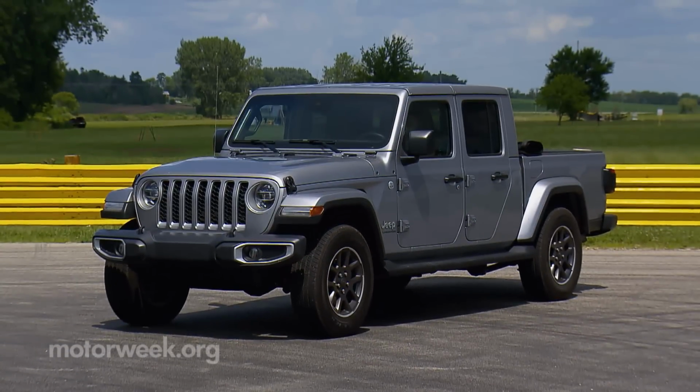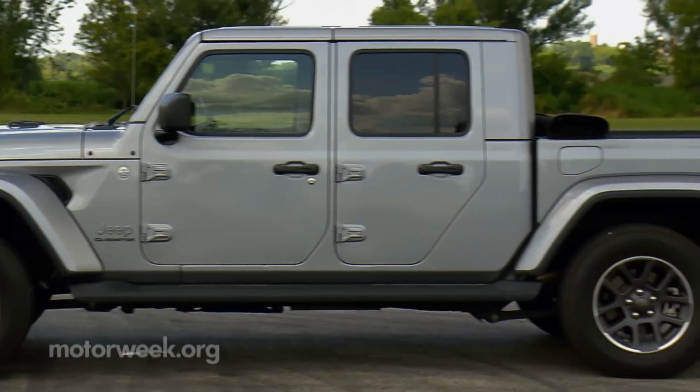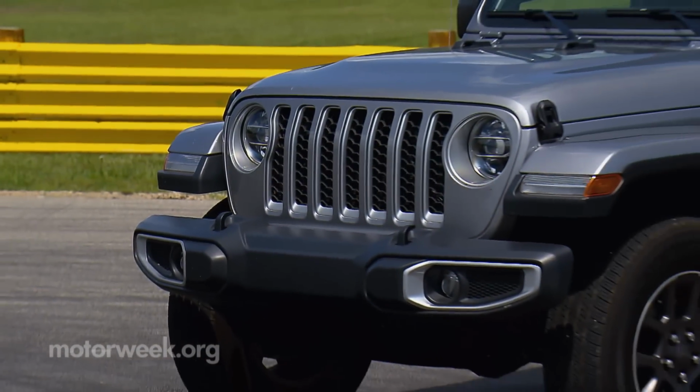The Gladiator is really kind of a strange one. It is more than a Wrangler with a truck bed on the back. It has received some significant engineering to really make it into a very useful pickup truck, but it's super long, it's very narrow, it's not all that comfortable. I love the idea of the Gladiator and most of its reality as well.